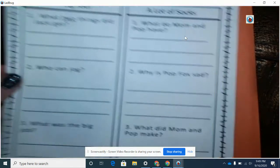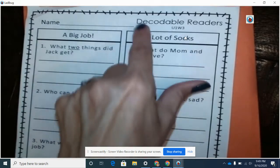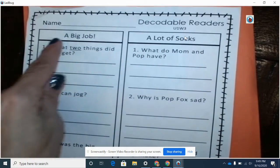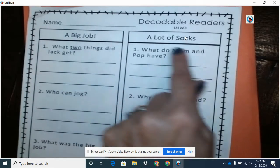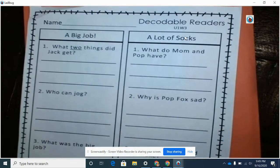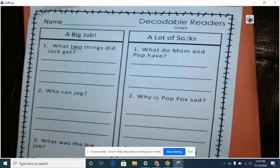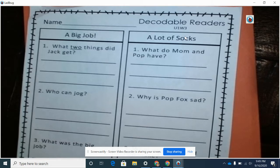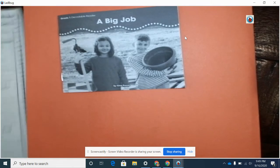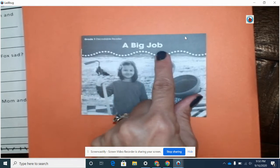In your folder, you'll notice you have this paper also. It says Decodable Readers at the top. A Big Job has questions on this side to go with that book, and A Lot of Socks has questions on this side to go with that book. Okay? They can be done anytime as long as you turn them in, I would say by Friday, but do them when it works for you throughout the week. You will notice that each week has one of these to go with the books that are in the pocket. So the first one is A Big Job.